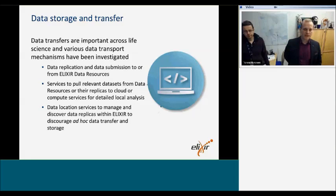So storage and transfer services are important across the life science, and we have been looking at various ways of data transport. To name three of them, we have researched how the data replication and data submission takes place to ELIXIR data resources. The main resources, of course, the EMBL EBI and the key databases hosted at the EBI node. We also need services to pull relevant datasets, maybe not even the whole datasets, from those data resources, and their replicas to cloud services, so that these big datasets can be computationally accessed and compared with the local data or local data analysis software setups. We've been also looking at that.